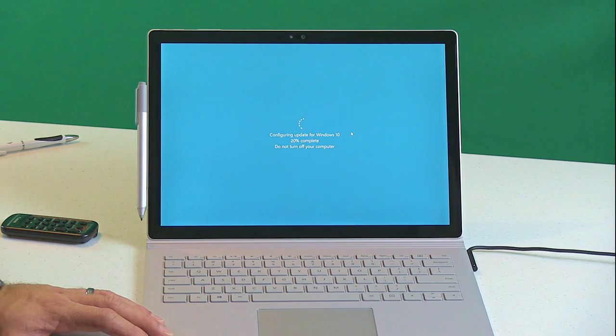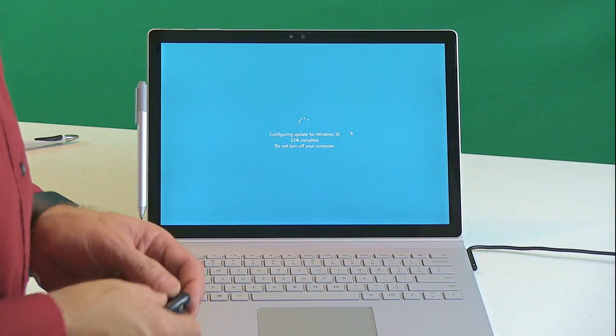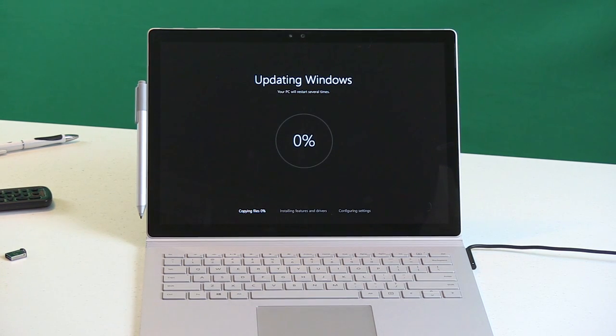Hoping that the firmware update will go ahead and go through so that we can set up the Hello feature, which may be one of the Windows updates. I'm not sure, but we'll check that out in just a moment. So Surface is restarting now after the updates. Oops, saw a little bit of a flicker there.